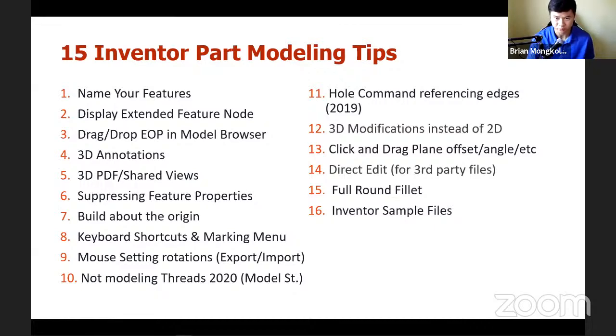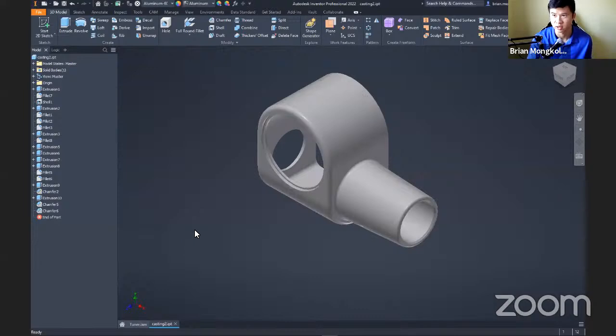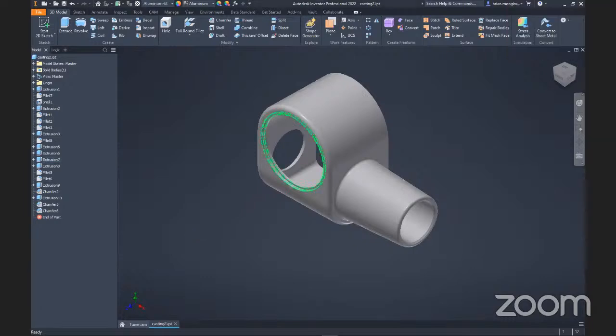When you're inside of Inventor, you have a part file. You look on the left-hand side and you are essentially overwhelmed with the amount of features that you see. Especially if they're repeating, like extrusion, as you see here, and fillets, you can't really tell at a glance which one is referring to what. If you start to hover over them, you can see which one it's referring to. But at a glance, if you want to be more efficient moving forward, we recommend naming these features.